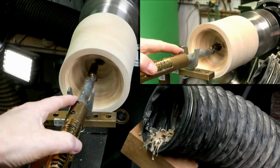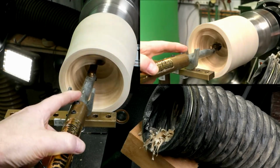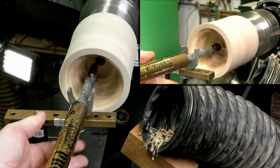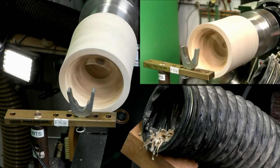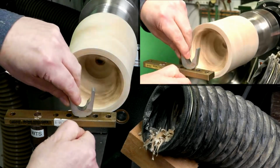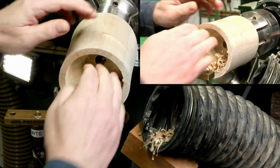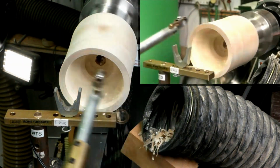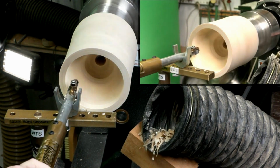So I either extend my tool, or I pull the tool in and rest the tool on this big bar. So before I go deeper, I'll actually move this back and get that sidewall down to that depth as well. And I have 7 minutes left. Okay, good.